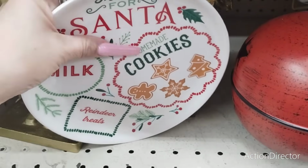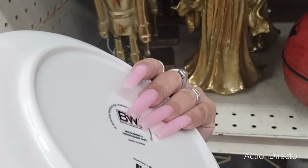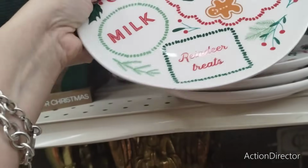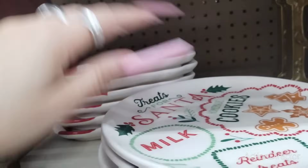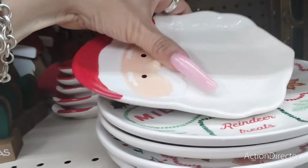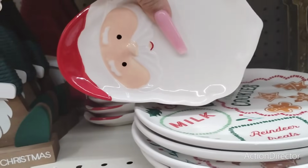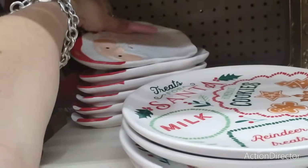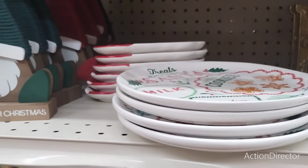Adorable. This plate is treats for Santa, milk, homemade cookies with the gingerbread. Absolutely adorable, coming in at $4.99. That would be cool if they put this in their five and under dollar spot. That would do really, really well. And then I think this belongs in their five and under, because this is only going to be $4.99. We saw the snowman, we saw the mittens, and then there is Santa Claus. So that's an awesome find as well.